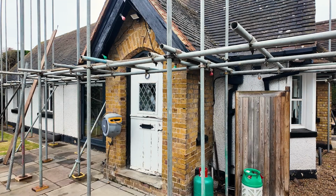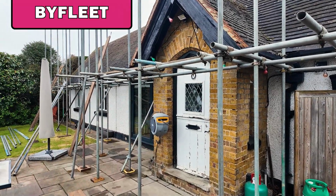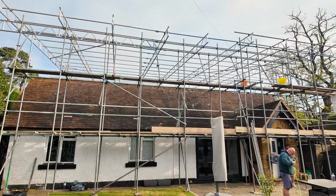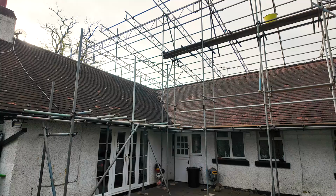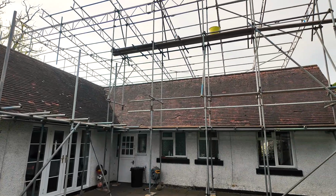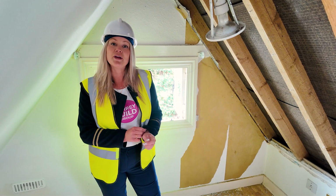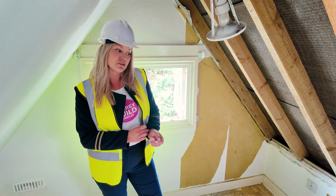Today we're at a new project in Byfleet. We're at a very early stage. I'll talk a bit about this project. This is quite a unique loft. We've taken it on as a build only, so the client had already sought out an architect and got the design put into planning and approved.